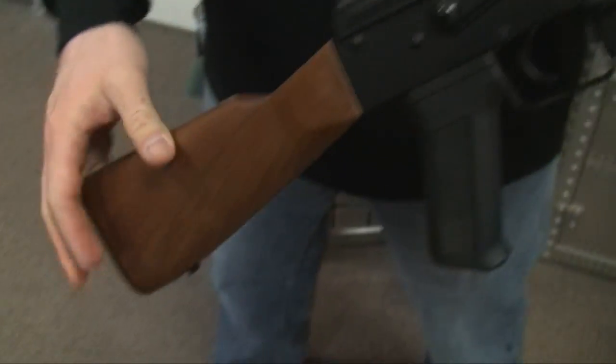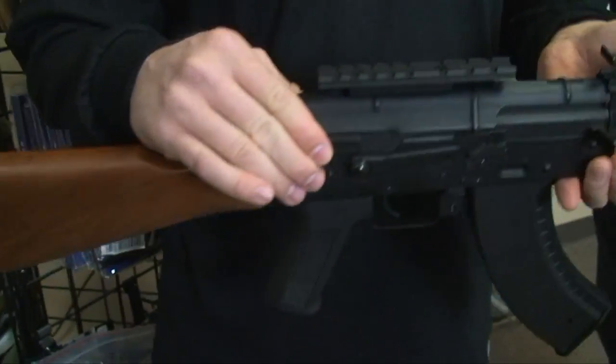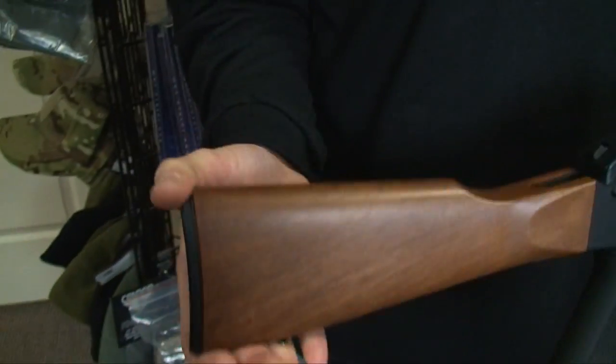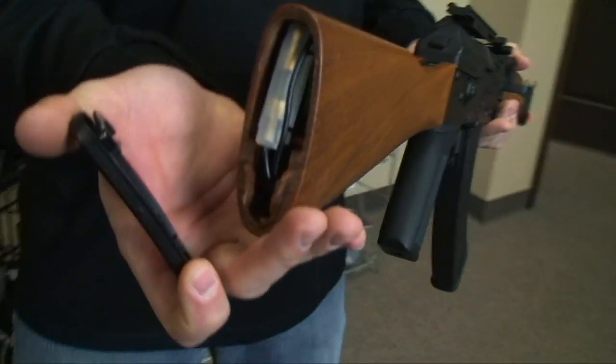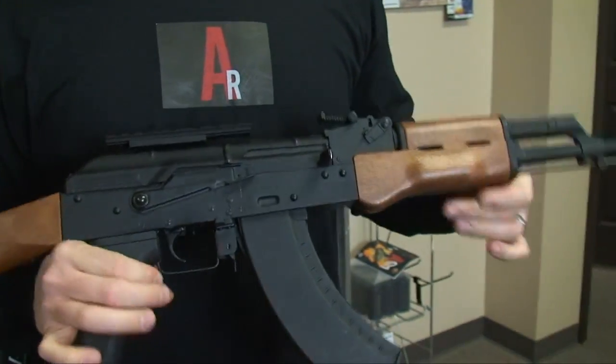Also back here, where the battery goes, usually you have to take the top part off for an AK and put the battery in there. But with this, you can just pop the back off, put the battery in there. So that's really nice. I like that about it. I used the 8.4 volt battery that came with it, and this thing shot like butter. For $170, this thing is well worth the money.